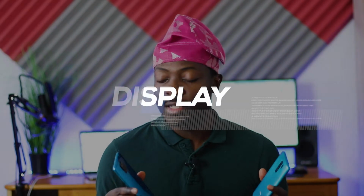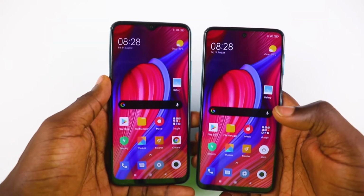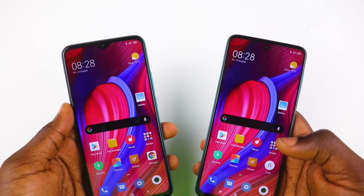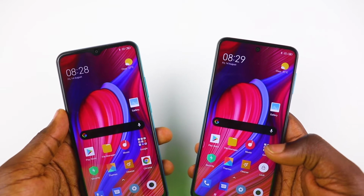Next would be the display. Both displays are 1080p IPS LCD and they are really good. But one difference I like about the Redmi Note 9S is that it has this punch hole display, while the Redmi 9 has this water drop style display that I don't really like. Another thing about the display is that on the Redmi Note 9S you have a brighter display, which is 480 nits of brightness, while on the Redmi 9 you just have 400 nits of brightness.